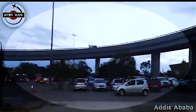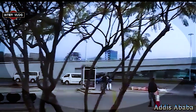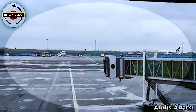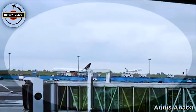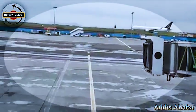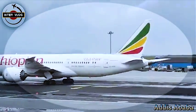So, for me to show you the airport very well, I am going to shoot from above, and to do that, I will have to go to the map. From the map I will show you the position where the airport is located, and then I will come down and get to the airport. And that is what I'm going to do right now.